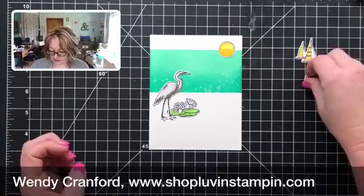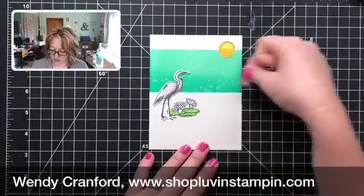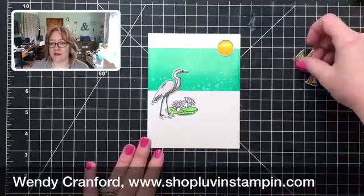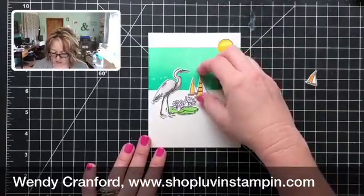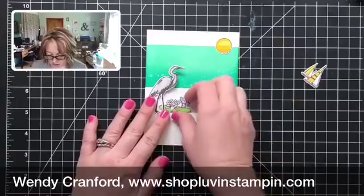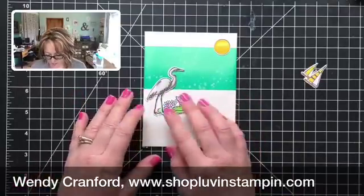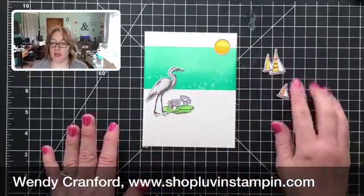I'm trying to decide how I want to put all this on here. I don't think I want to do the boats. What do you guys think? I think no boats. Do you think no boats? I think the boats are too much. They don't seem to go. I like this, actually, a lot. Maybe even this? No, I like it better by his feet. So like this, but I don't know if I like the boats. Weigh in for me.